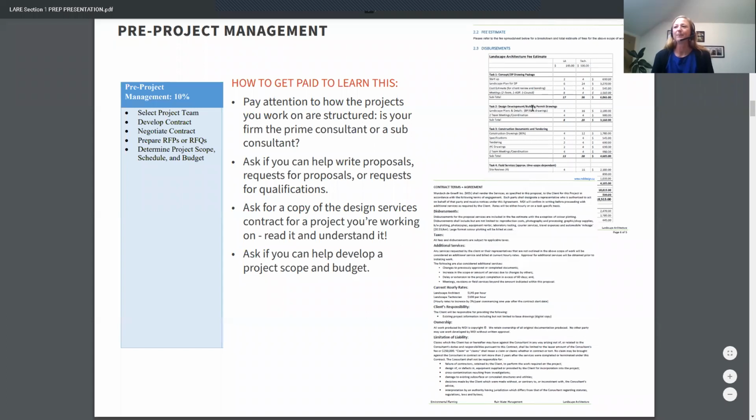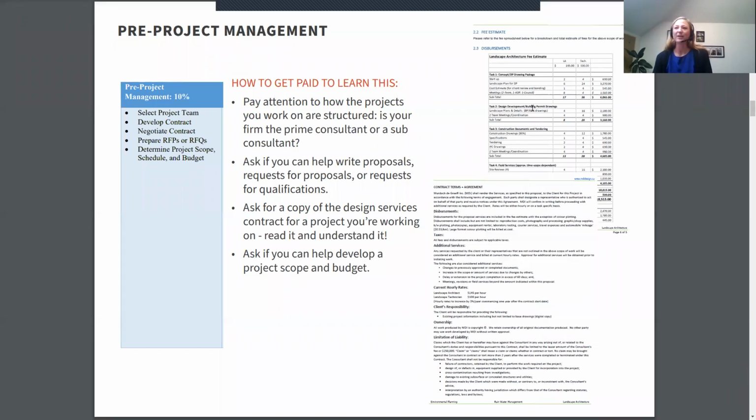So understanding, how do we estimate our time? How do we know how much a project is going to cost us throughout all of the different phases? How long will that work take, and who's going to work on it? Those are some of the pre-project management questions you might have to address. If you understand how your firm handles that work, you're probably going to be in a good position to answer the questions properly.